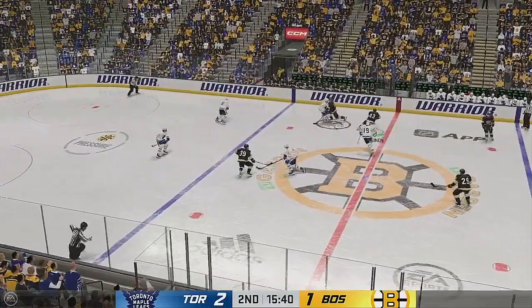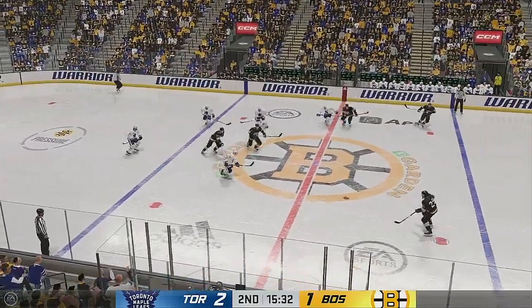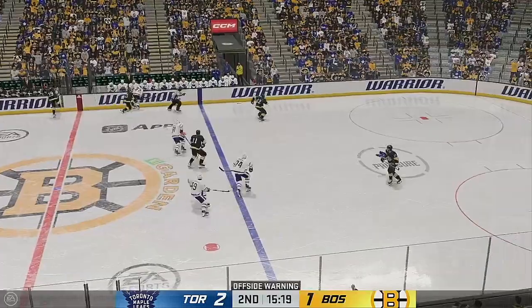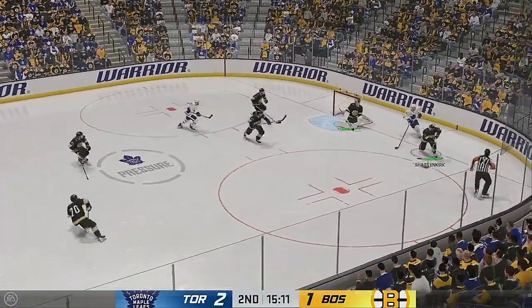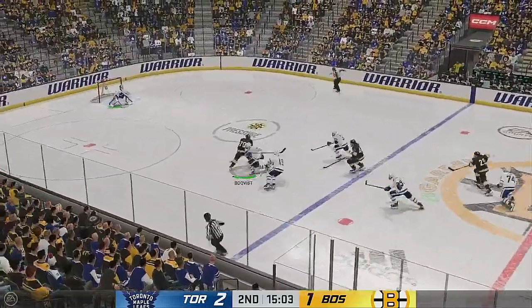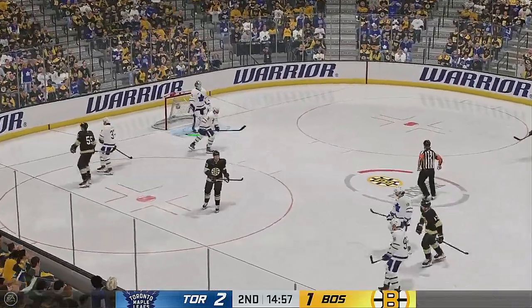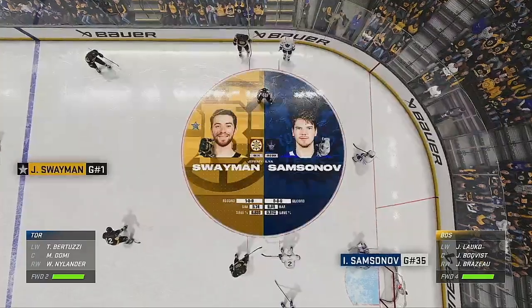Boston's in transition. Here's a short pass to Heinen. And it's poked away in the neutral zone. Nice heads-up play there. Dished on over to Heinen. Carries the puck inside the neutral zone. Sends it in deep. The Bruins get a hold of the puck along the boards. Passes it over to Bokas. Put away! Great play by the tender to anticipate and get across to make that save.